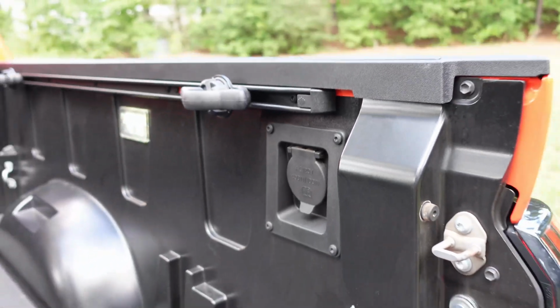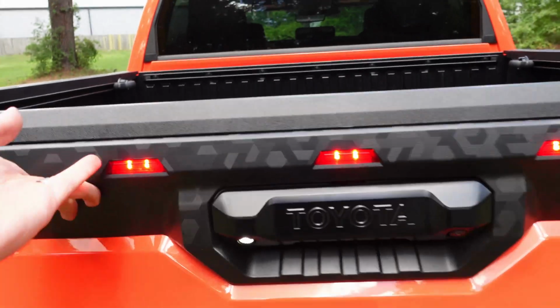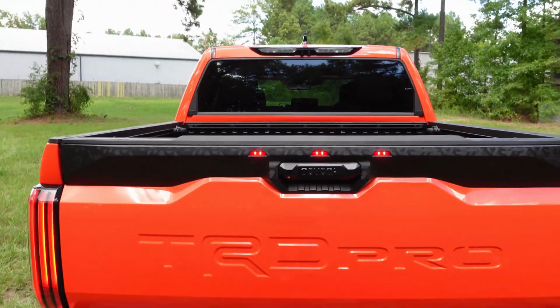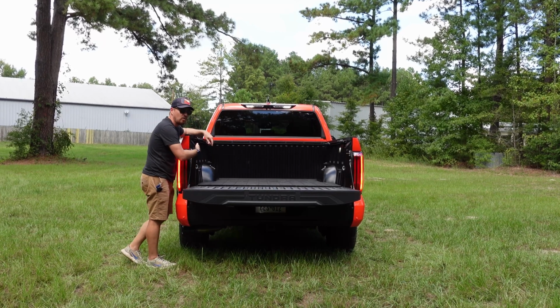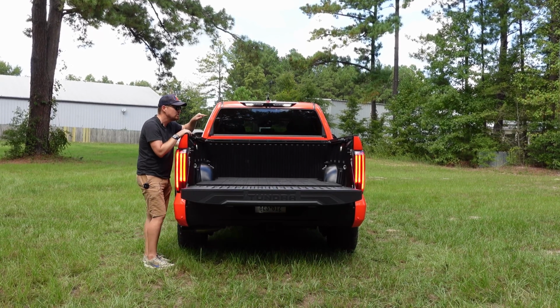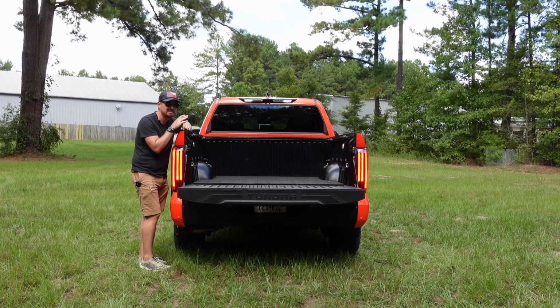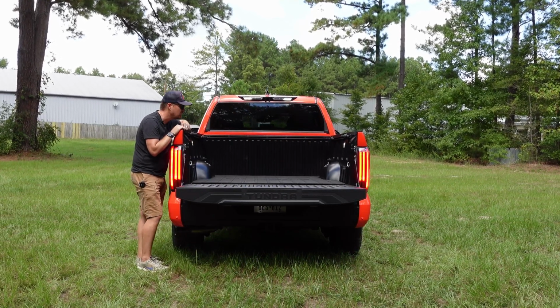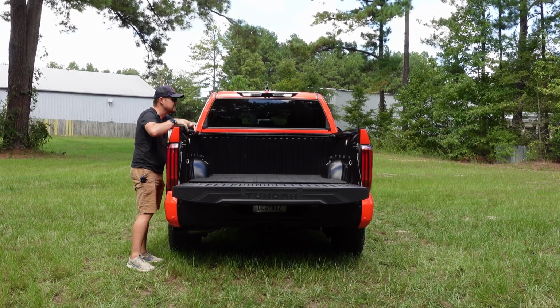Where you've got Ford going all aluminum, Toyota has gone with this composite that again has been tested over the years. Our version does have a rubber bed mat, but you can see the lower portion is textured while the sides are smooth. You do get a 110 power outlet back here in the back, but it's nothing like Ford's Pro Power Onboard. You do get different spots for dividers here in the tailgate.